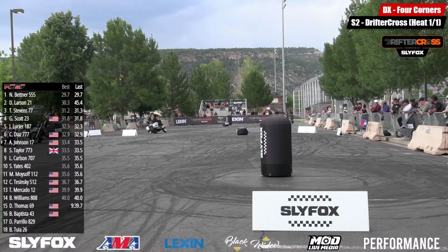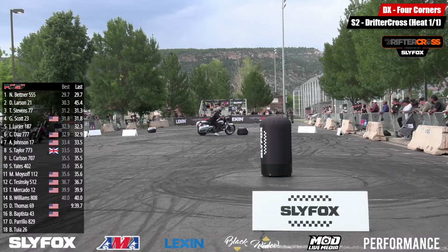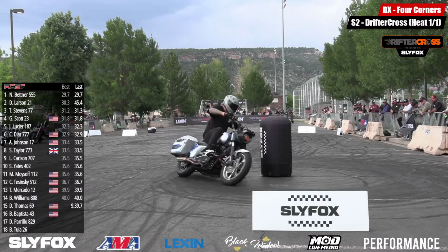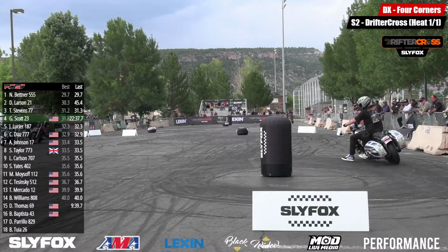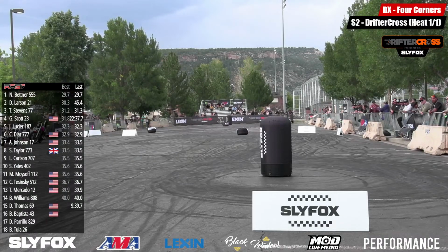Gabe looking real good in that tight technical corner with a real big bike. That is not an easy task. Into number 3. Laying the thing down. Bags just barely clearing the ground right there. Into number 4. Swings it around. Grabbing brake all over it coming out the gate. Nice run for Gabe Scott.